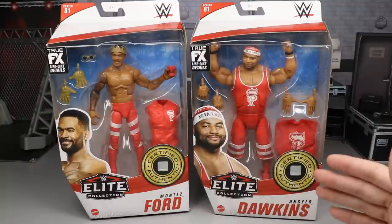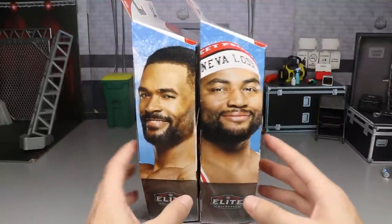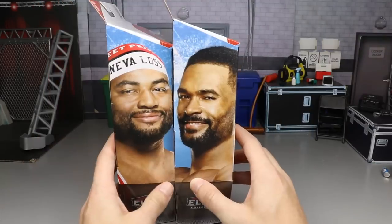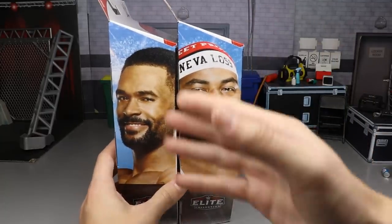Montez Ford and Angelo Dawkins in the house. Front viewing windows right here. On the sides of the packaging, you get beautiful... Oh, that's pretty nice right there. It looks like they're back-to-back right there. Pretty genius. I like that. If you do it this way, it's not as cool. I like the back-to-back, so Montez Ford in the back, Angelo Dawkins in the front. I like the way that looks right there.